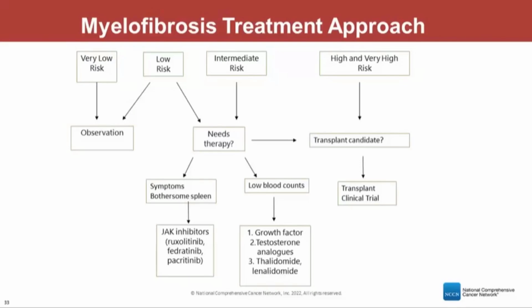steroids. Now, patients that are in the higher risk groups really should be evaluated for transplant candidacy. In fact, some intermediate risk patients can be considered for transplant as well. Bone marrow transplant is really the only curative treatment that we have available for patients with myelofibrosis. And although this is obviously a very daunting thing to consider, it's really important to know that over the last decade, the outcomes of patients with myelofibrosis that receive transplants have improved significantly.